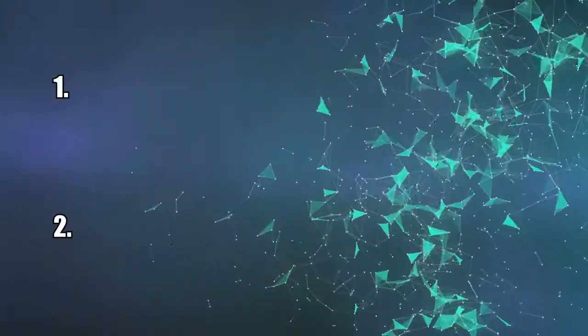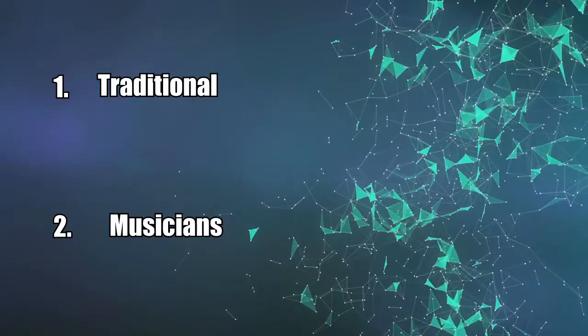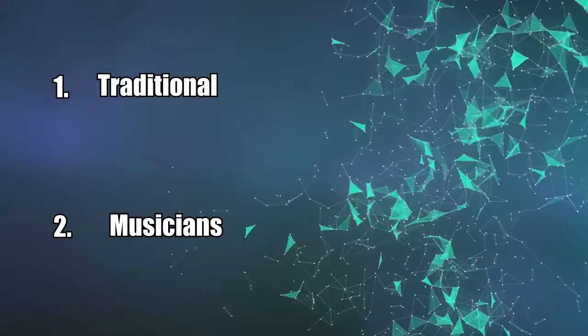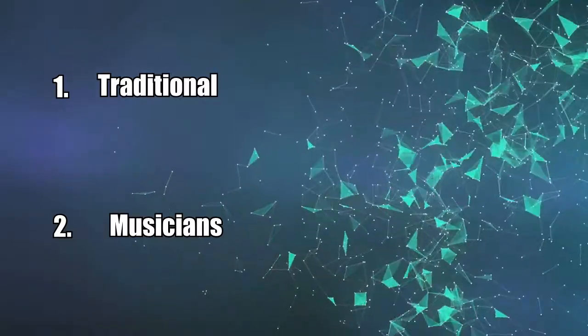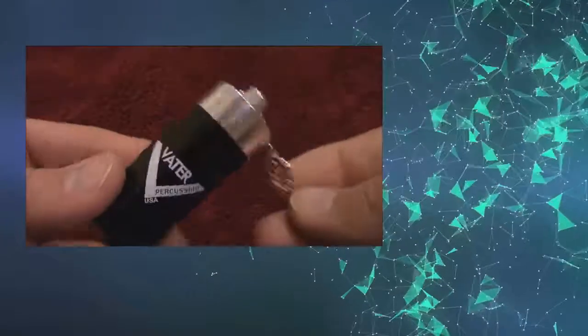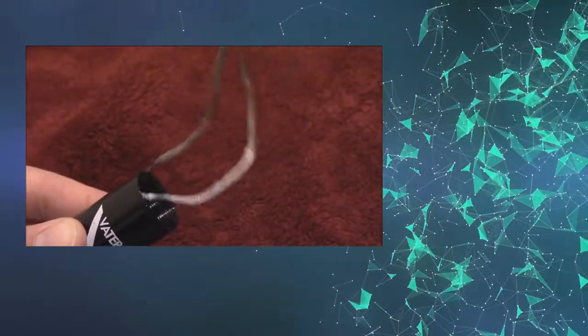There are two basic types of earplugs. There's traditional earplugs, and then there's musicians' earplugs. Traditional earplugs you can buy in packs of 100 at places like Walmart or Target. They're cheap, they work, and they're not great. Musicians' earplugs, on the other hand, are a little bit more expensive, but they're special in that while normal earplugs will muffle the sound, musicians' earplugs don't.